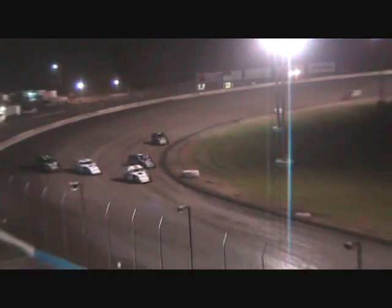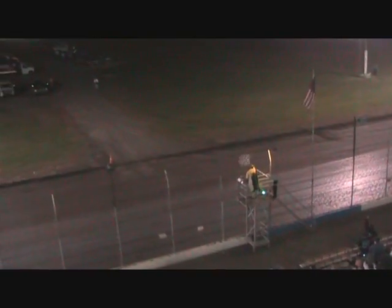As the field goes down into turn 3, Chad Lyle. Here comes the battle off of turn 4. It's going to be a drag race down the front straightaway. Chad Lyle, Tim Carrick, and Tim Carrick picks up the win.